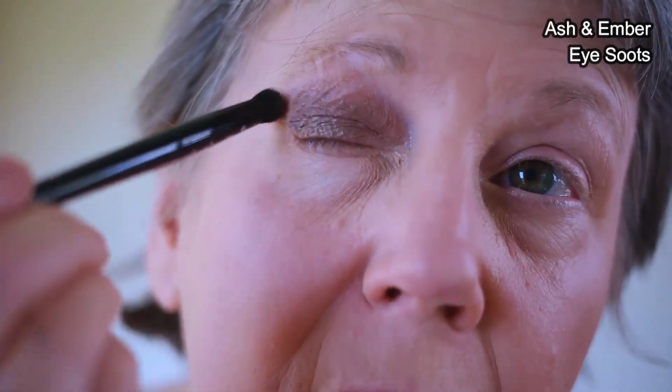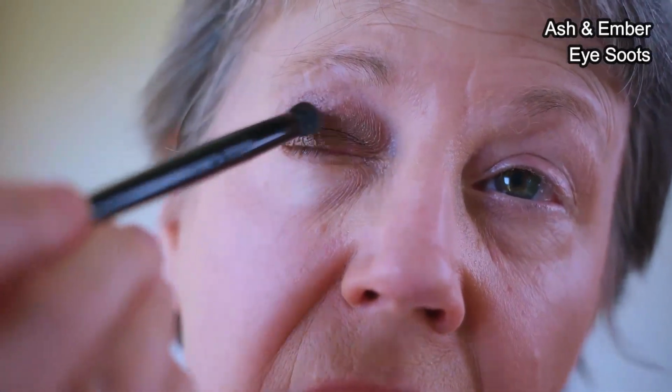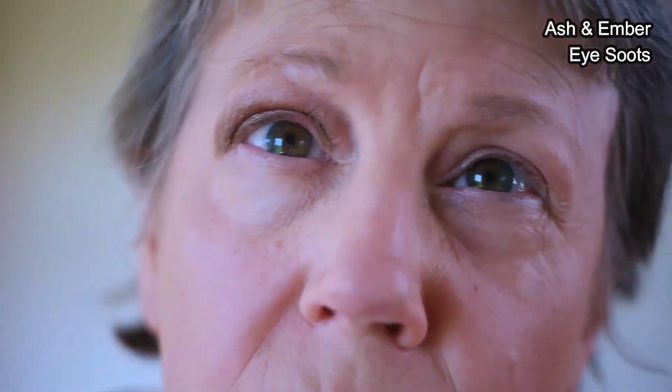So it's such a small head, and the bristles are so short and dense, that it's really easy to put it in the exact place that you would like for it to go. And then I will just use a little bit of a blender brush to kind of blend it out a little bit.